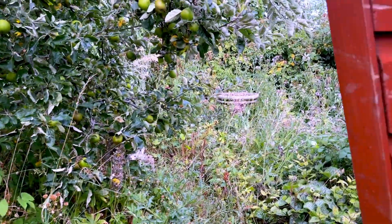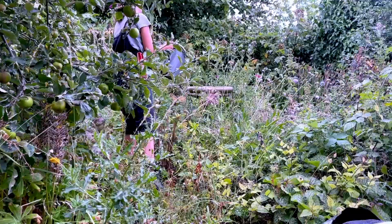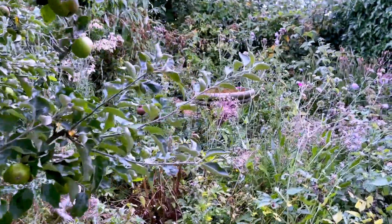Oh, I just scared the goldfinch, sorry. Oh no, and the bird bath's empty. There we are, hopefully the birds will come back now for a little drink.